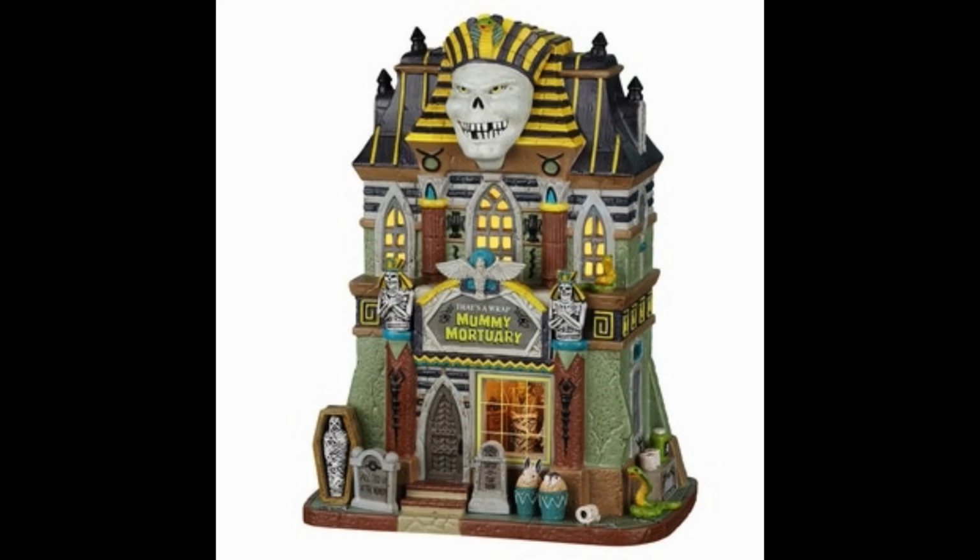That's a Wrap Mummy Mortuary. I like this one a lot because I'm really into the mummies and Egyptian type theme. Like I said, I own the Egyptian village that they did years ago, the Halloween Egyptian village with the mummy's tomb and the pyramid and all that. So I do want to get this one. However, I would not put it with those. And that's why this one's kind of odd to me.